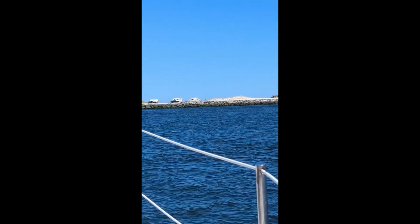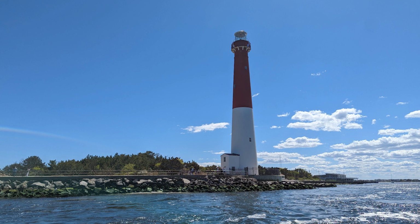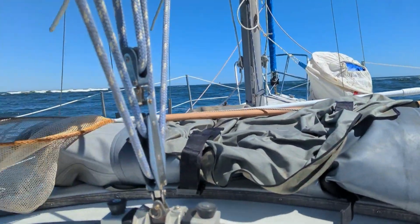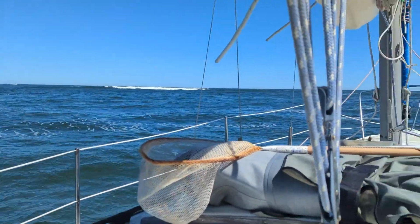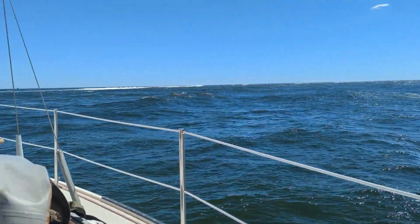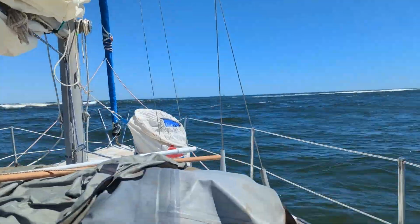They're now passing Barnegat Lighthouse. There were many large breakers as they were coming out of Barnegat Inlet. The Barnegat Inlet has a long reputation as being a dangerous waterway for boating.